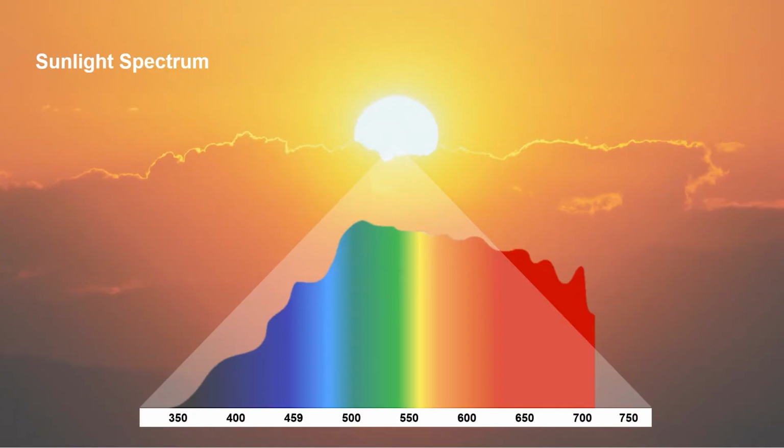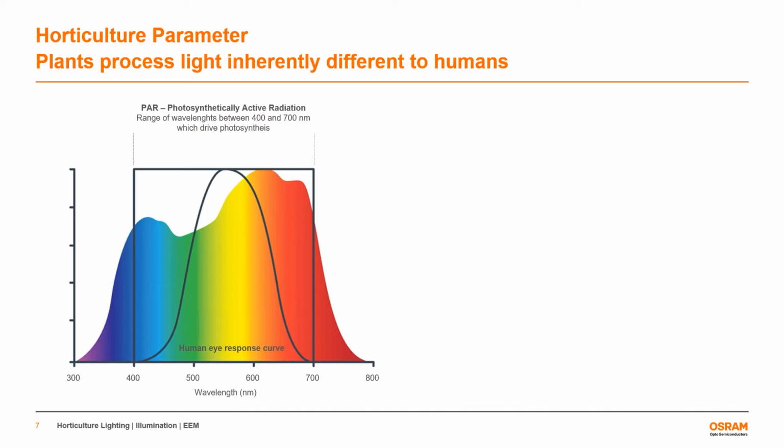The sun, as a natural light source for photosynthesis in plants, provides a broad spectrum of different wavelengths, ranging from ultraviolet, visible, and infrared light. Plants, however, only absorb photons in a specific wavelength range. This range is called photosynthetically active radiation, or PAR, and ranges from 400 to 700 nanometers.